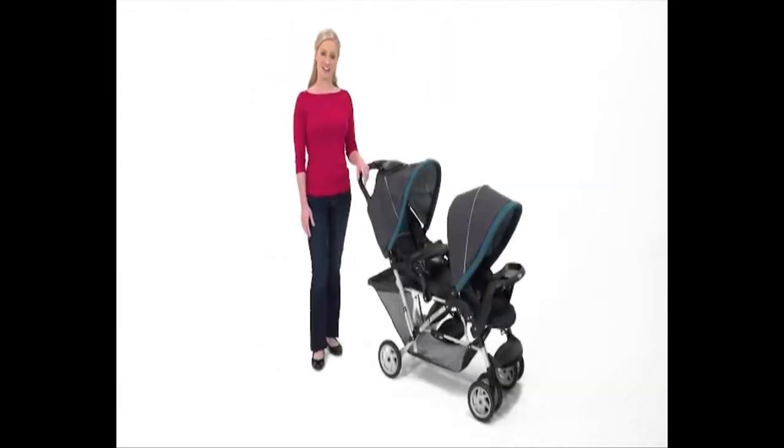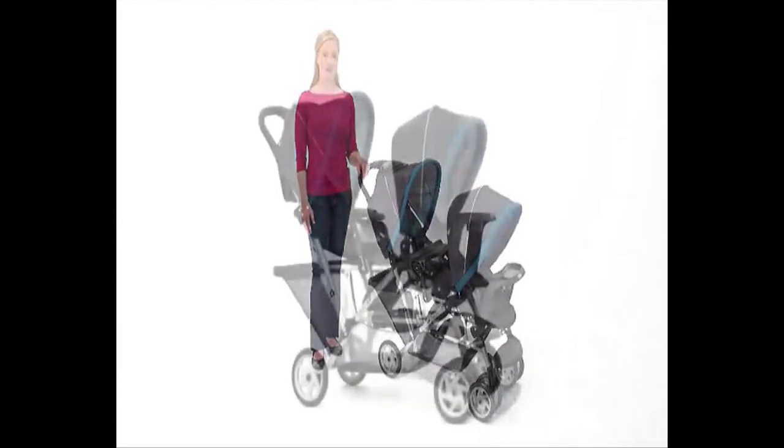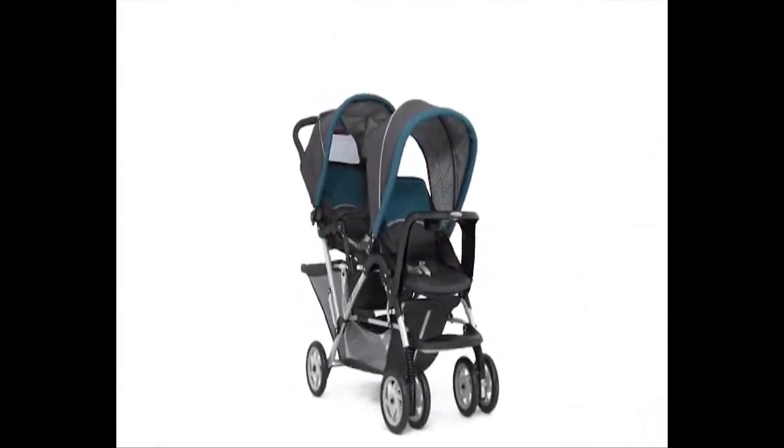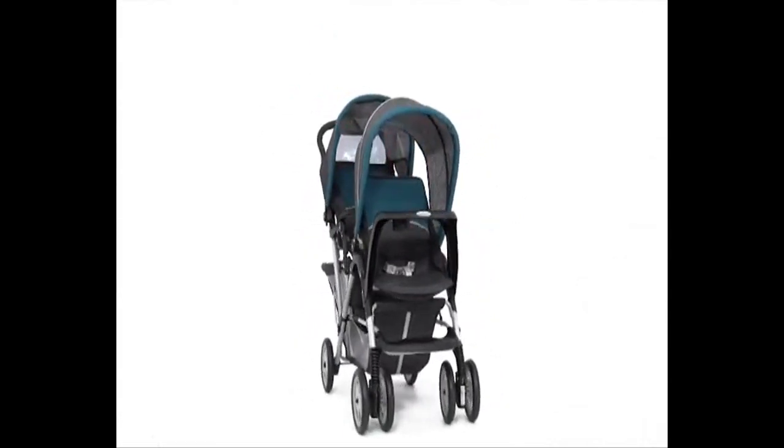Hi, I'm Audria with a look at the Duo Glider Classic Connect Stroller from Graco. This double stroller is ideal for busy moms with two little ones. It has all the essential features for the growing on-the-go family.